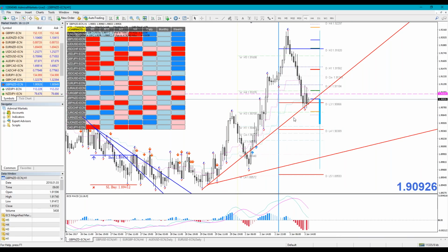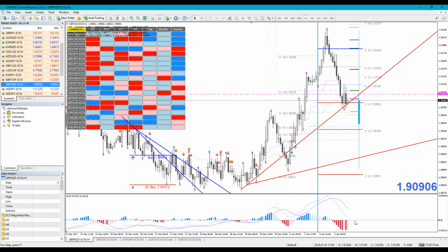And now it's sitting exactly on this trend line, daily L3, it's in the zone. But guys, you need to know GBP New Zealand is a very fast pair. So if you make a stop loss, usually it's not less than 50 pips. So if you go long now, at least 50 pips stop loss, it's a very fast pair. So be careful. This looks like it could go up indeed.